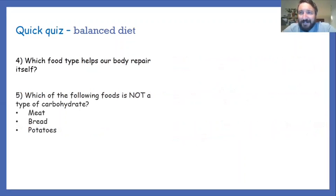So 2 more questions before we end this quick fire session. Which food types help our body repair itself? And which of the following foods is not a type of carbohydrate? So 30 seconds to get those done. Pause the video, come back, and then we'll have a quick reflection on those 2 questions.